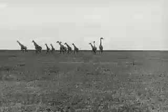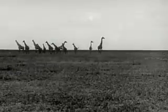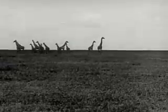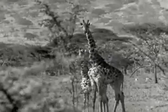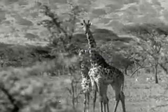The original rubberneck. You can't get close to a giraffe without him seeing you. But their curiosity is stronger than their fear. And often they'll stand 100 yards away and gaze steadily down at you.